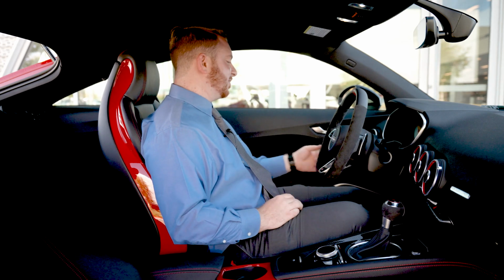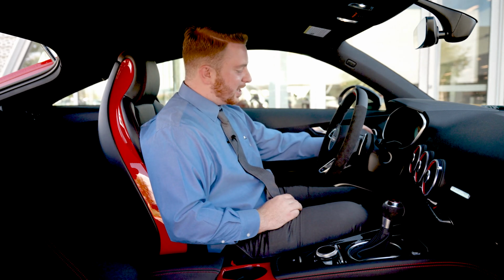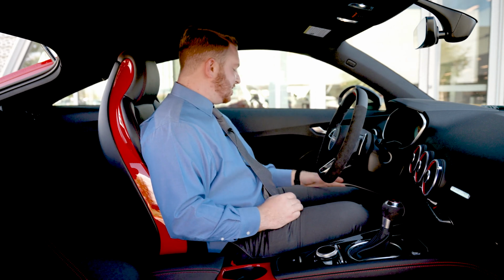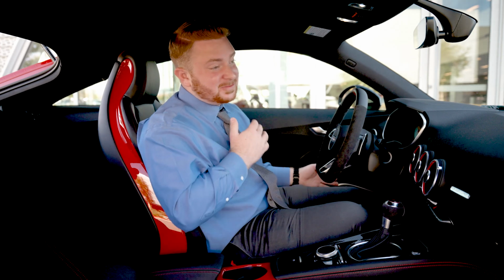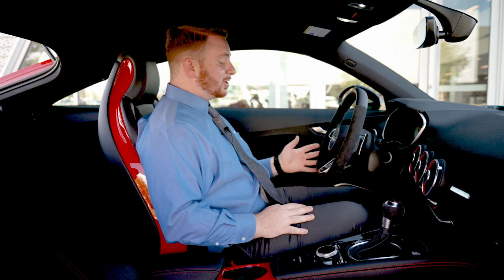This is a driver-focused vehicle. Let's just start a tally for how many times I've said that now. The heated seats for the driver are on this kind of cool dial right here as well. And again, carbon fiber, the Bang & Olufsen sound system, which you cannot go wrong with. You have to have it on every Audi vehicle. It's a must for me. So absolutely incredible car. I just can't wait to get it out on the road.